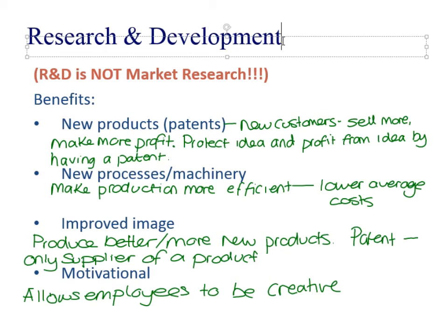And it probably is quite motivational as well, being quite adaptable to change and bringing out new processes or new products. That can be quite motivational for the employees. It gives them a chance to be creative and maybe self-actualize, as Maslow would want them to. But it also gives them a feeling of things progressing and things changing as well.